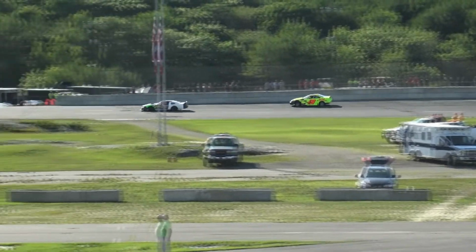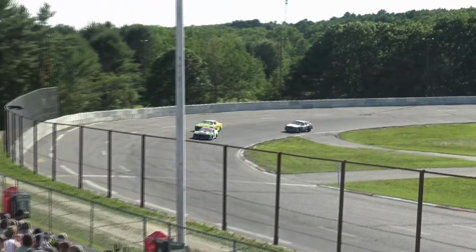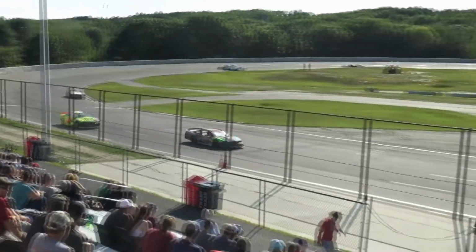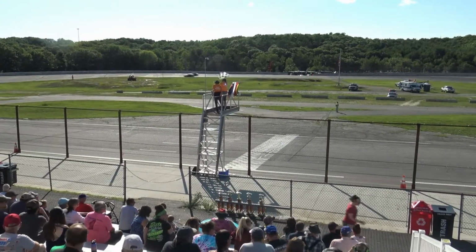Lap car up ahead of them. Could actually play into this. They both get out around him. Here we go. Zach Audette gets on the gas. He doesn't got enough. And that's a win for Jimmy Childs in the 10.